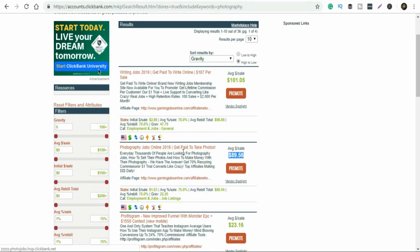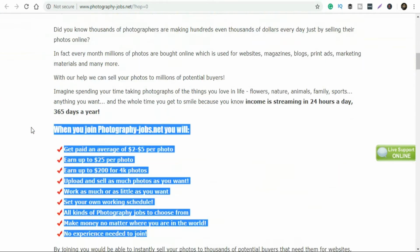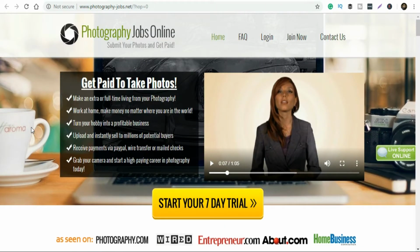And this website is also good, and yes, this is for photography jobs online. If you can help someone who is a photographer, and if you can refer someone, they will buy from your link, because this is very potential and this website looks cool and people do buy from this particular website. But there is a catch. You cannot promote affiliate links of Clickbank in Facebook.